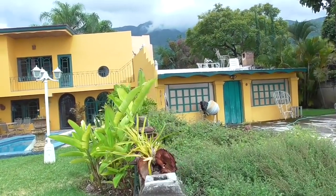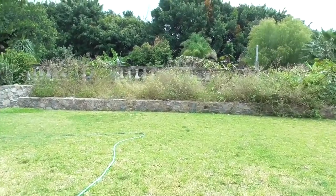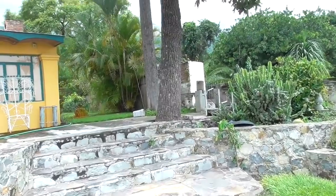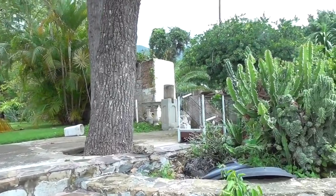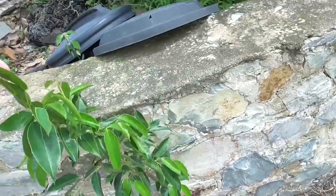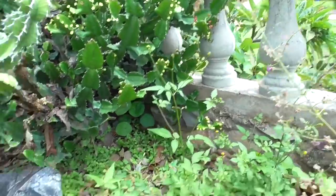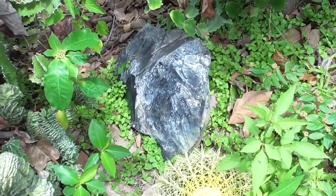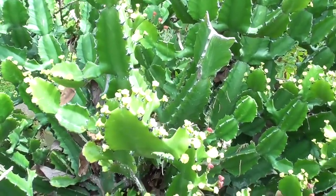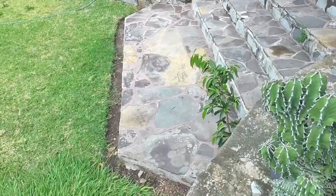What were we doing? Oh, we were looking for a... We're going slow because I'm barefooted. We're looking for Birds of Paradise, like my shirt. This looks like something that needs to be taken care of. Oh, those cactuses. There's a barrel cactus. There's a huge piece of obsidian. See that? I collected that at Mount Tequila. Yellow blooms. Little yellow blooms on that cactus. Don't fall in the cactus, Jerry.